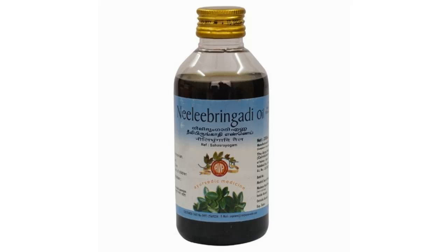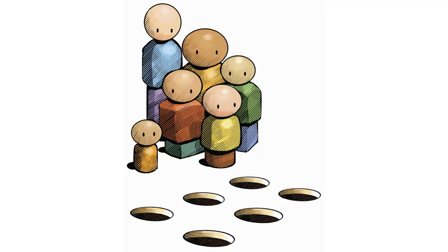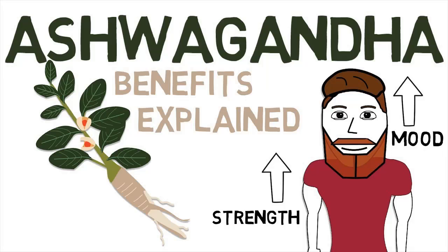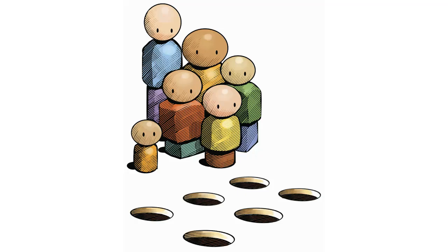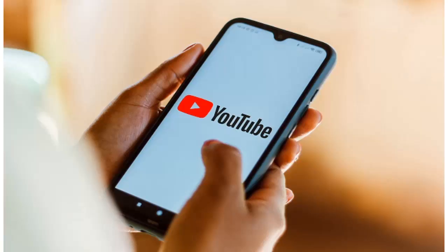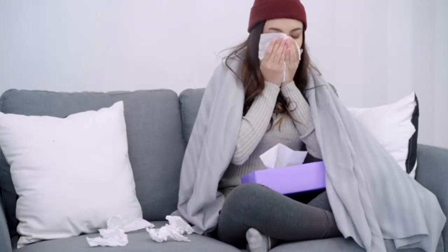So not only Neelibringadi, anything in Ayurveda is not a one size fits all prescription. You cannot make it common and give it to everyone. Neither Ashwagandha nor Neelibringadi nor any medicine nor Kumkumadi Thaila can you give to everyone in the world. You have to analyze the dosha of the patient and only then can you prescribe. That is exactly the problem when it is trending in social media. When it reaches the masses, people don't understand it has an associated negative effect when prescribed to the wrong people or taken without proper guidance.